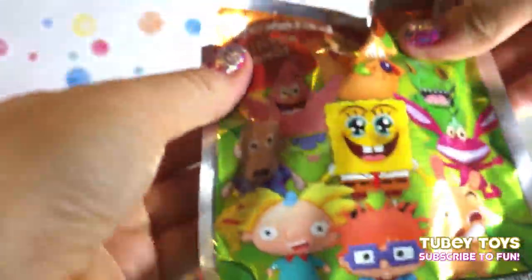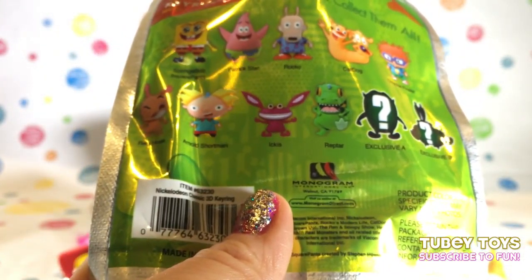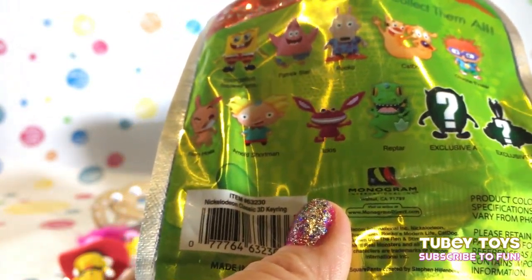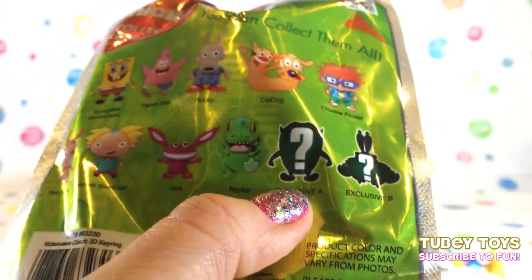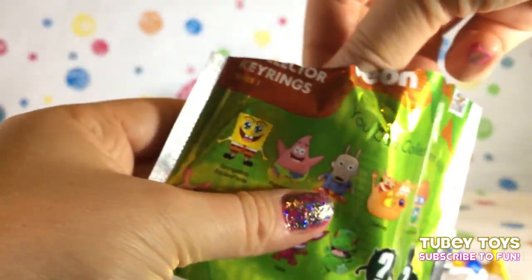Ooh, I see something really cool. A Nickelodeon collector keyring. Oh my gosh, this is totally like a blast from the past. There are so many older characters that you can collect. Oh my gosh, I see SpongeBob. Oh my gosh, Cat Dog. From Rugrats, this is so cool. Is that Ren and Stimpy? There's Ren! And that has to be Stimpy, exclusive A. Oh my gosh, I have to open this up. What is that? I don't know, I'm super excited though. I hope we get it.